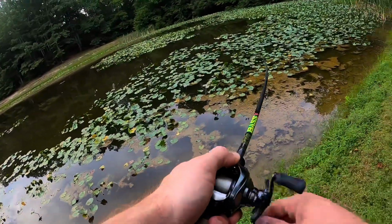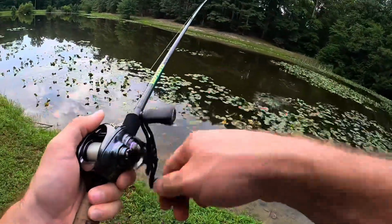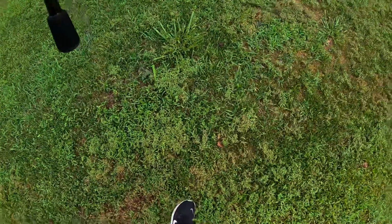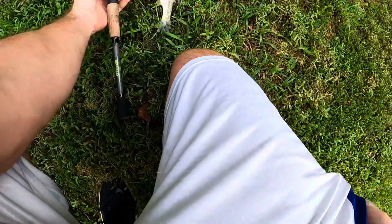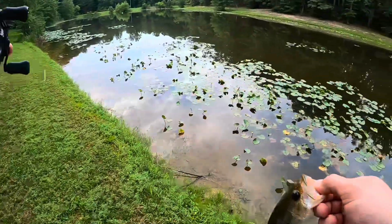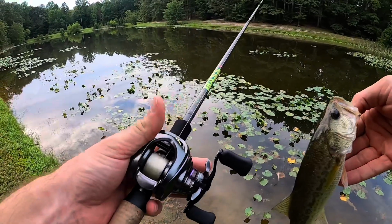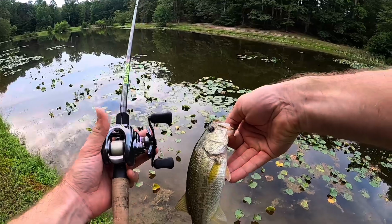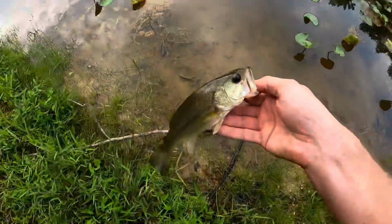Oh, there's a fish. First bass. First bass on the new reel. Yes. It's not very big, but that's okay. All right, first bass. This reel was in the hands of Jon B on Monday, and now it's in mine, and I just caught a bass on it. Is he big? No, he's not, but I'll take him. See ya, buddy.